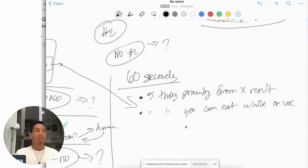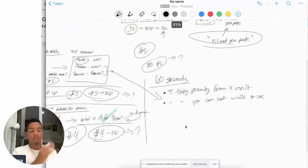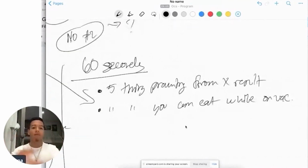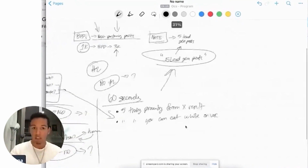Very, very simple. If you are talking more about the promise, 5 exercises to build the booty or 5 exercises to build back, right? If you're in marketing, 5 things you can do to increase your Facebook ads, or 5 things realtors, right? Again, the person, you want to outline what the person is, right? 5 things realtors, if that's your avatar, or makeup artists, or whatever the niche is, can do to improve X, right? Very simple. Again, this is part of the 5 lead gen posts, so I'm not going to go too deep into that.